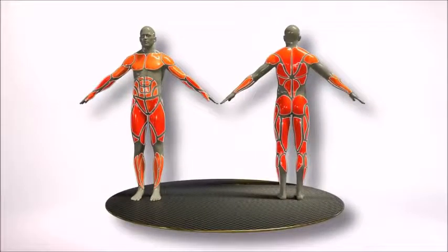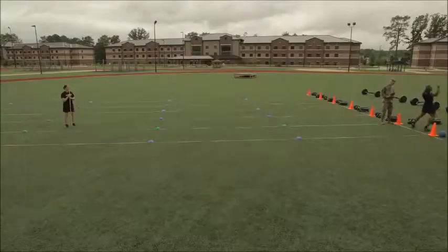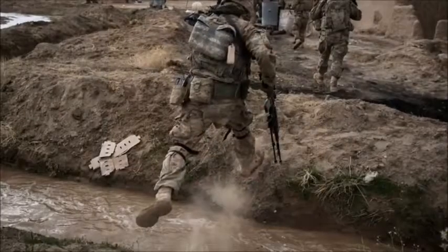The event is a test of explosive power and coordination in the legs and arms. Soldiers are required to throw a 10-pound ball up and backwards over the head for maximum distance. The event replicates the movement required to assist a buddy over an obstacle or the power required to leap across a ditch.